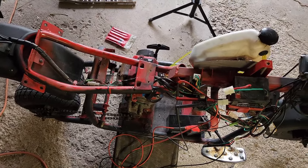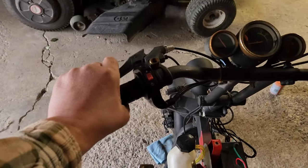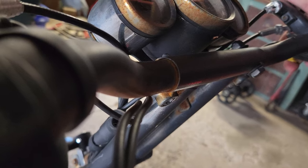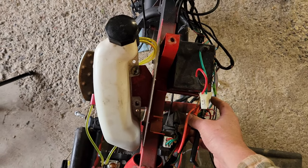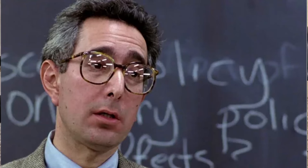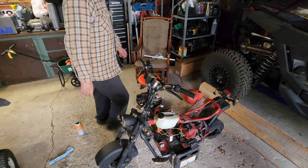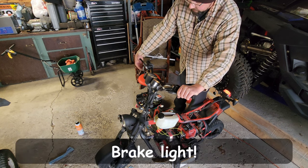No. No start. Is there a brake switch somewhere? Squeeze this brake. Oh, are you serious? I gotta click. Uh-oh, did it pop the fuse? Nope, I just lost connection. All right, I'm putting you in the stand. This is getting way too exciting. So I don't wanna burn up my leads for my meter because they're not cheap, but I'd like to try again. So left brake, switch.